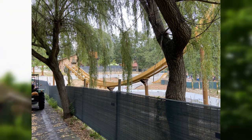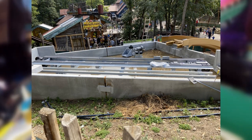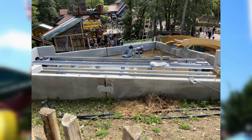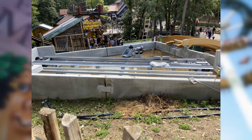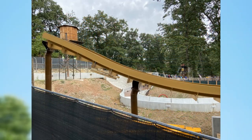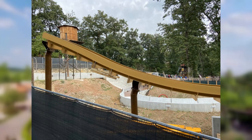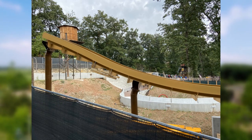The length of the ride is 325 meters. The highest down chute is 16 meters with a max speed of 65 kilometers an hour. 8 capacity per boat, 7 boats with an hourly capacity of 738 people per hour. Higher, longer, and faster upon request.